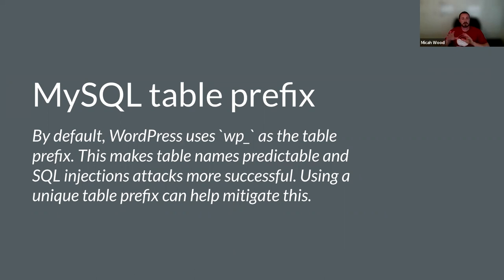So if somebody was wanting to, say, grab some of that data out of that table, they would probably be guessing, kind of shooting in the dark and saying, well, chances are this table's name is wp_options. But if you change the prefix to something like t34x_, then it's very unlikely that anybody's going to guess that. So it tends to make things a bit more secure.